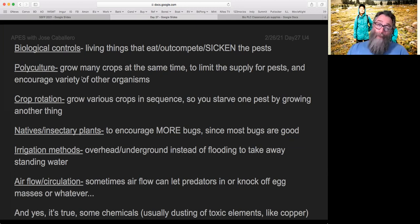Another thing that we can do is polyculture, which means to grow a bunch of different things at the same time. One option is monoculture, where you just grow one thing forever. The other one is polyculture, where you grow a bunch of different things, a little broccoli here, a little cauliflower, a little lettuce, strawberries, different stuff.